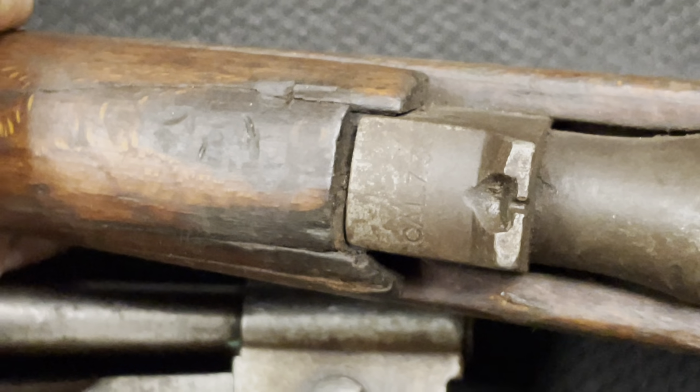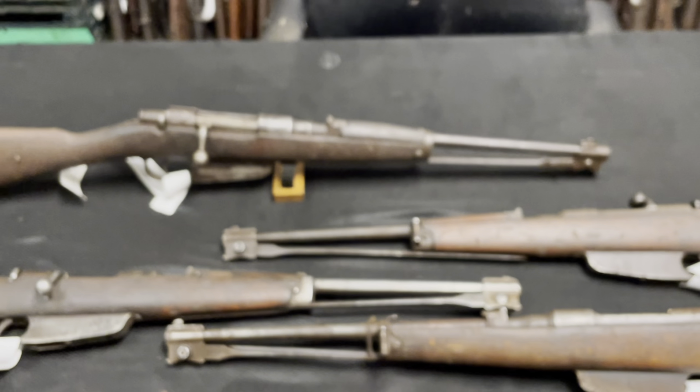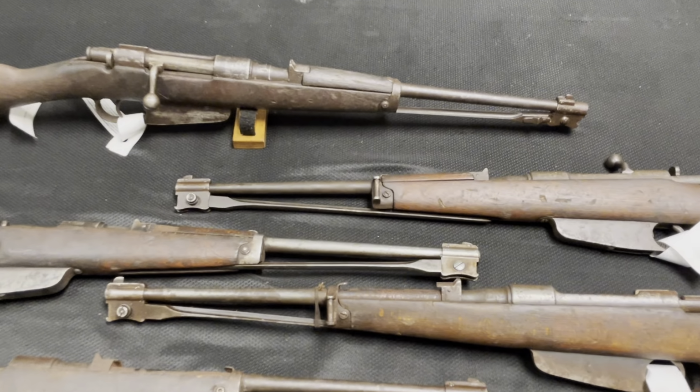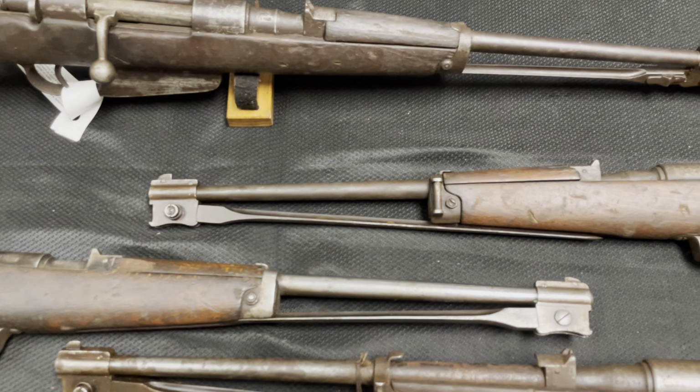Right there, it's shrouded by a little bit of dirt and just overall patina, but you can see it says Cal 7.35, indicating, of course, that that is the updated larger bore cartridge that the Italians attempted to switch over to previous to and during World War II.